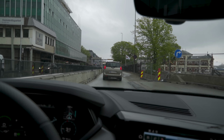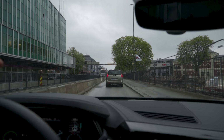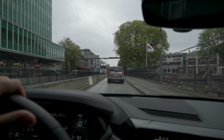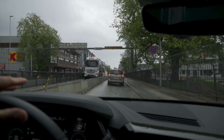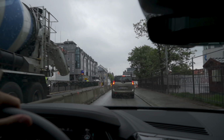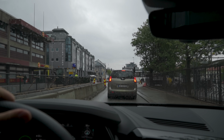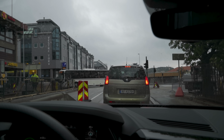We are now in Kristiansand, and as you guys can see, it started to rain, well, not long ago, maybe like 10-15 minutes ago, so it's not too bad. The roads are a little bit wet, but it's just dripping ever so slightly, so it's not bad at all. But we've hit some traffic on our way here into Kristiansand.